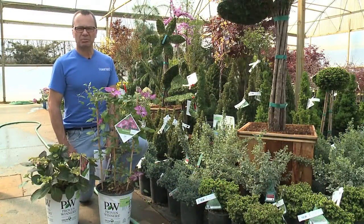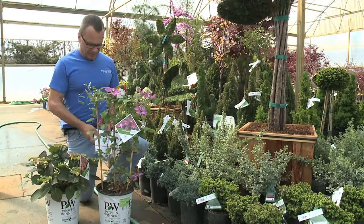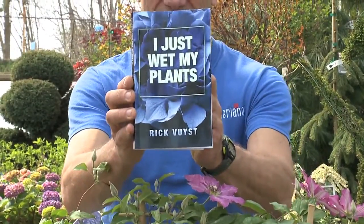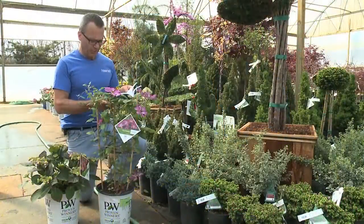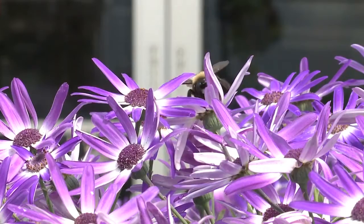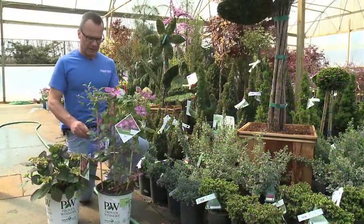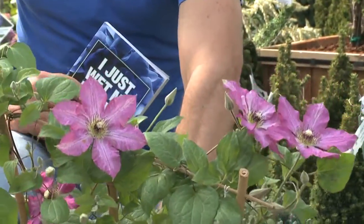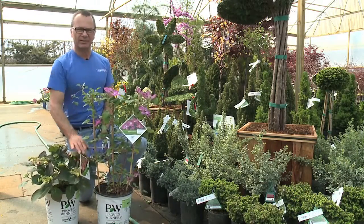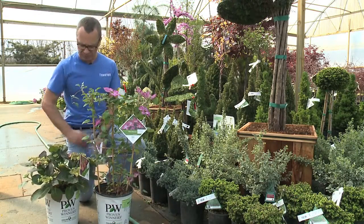Sometimes it's just the little things. And I mentioned in my new book, I Just Wet My Plants, that Ralph Waldo Emerson said, adopt the pace of nature. Her secret is patience. Over time, we learn little secrets like beautiful clematis and how they like cool feet and hot tops, so we add a little bit of extra mulch at the base of the plant.